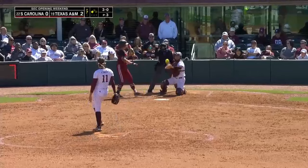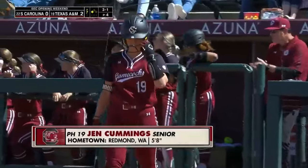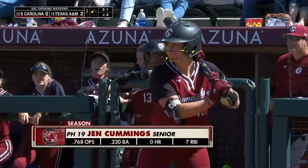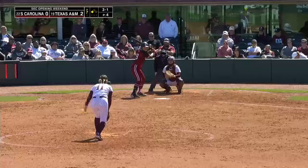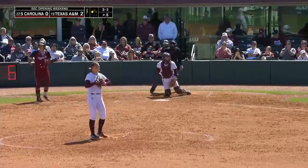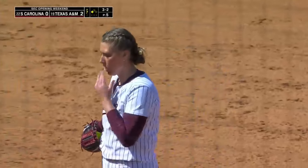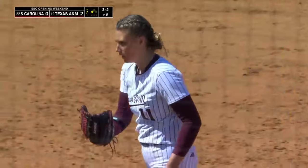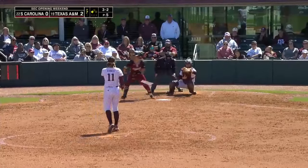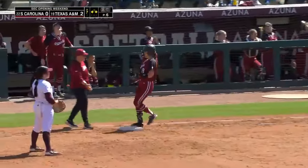Is a pinch hitter for South Carolina, Jen Cummings, so lefty-lefty matchup here. Emily Kennedy has added 2 wins to her resume this weekend, so what's that good for? That is good for the nation's lead and 12 on the season as Cummings swings through strike 2. Three-two. Outside, ball 4, 1st and 3rd, nobody out.